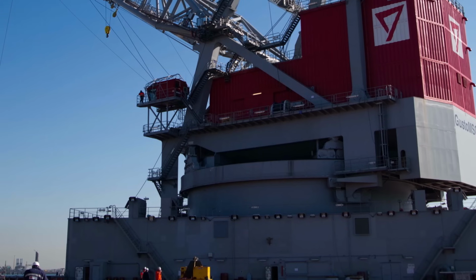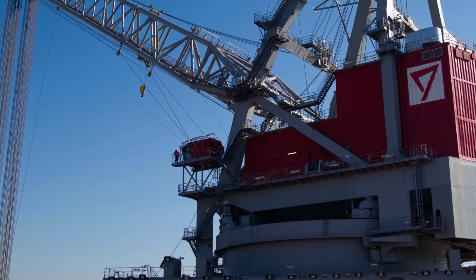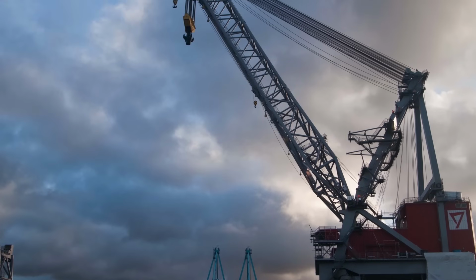We have a couple of main components in the crane. So that's the foundation of the crane. Then you have what we call the slewing platform. So everything that rotates with the crane is mounted on the slewing platform. Then we have the boom itself, and we have the A-frame.